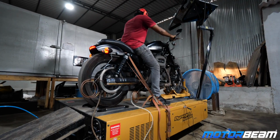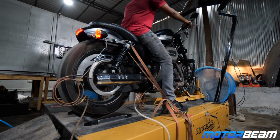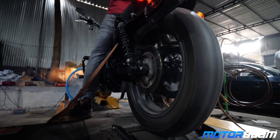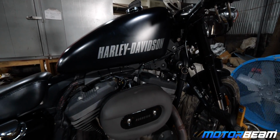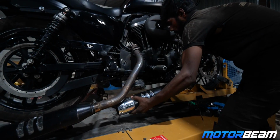So that is the stock bike on the dyno right now, and we got the numbers too. The Harley is producing somewhere around 56 bhp on the wheel and the torque is close to 83 Nm, which is 13 Nm less than the company claim. Well, that's quite a bit, right? Since the stock dyno run is done, let's install the custom titanium exhaust.